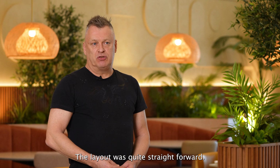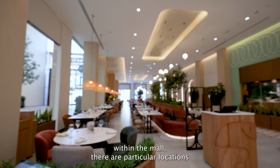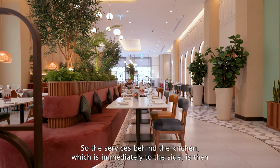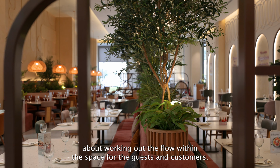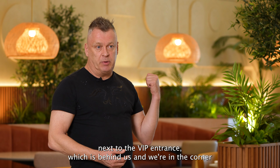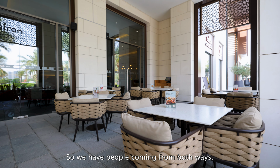The layout was quite straightforward. It was one that within the mall there are particular locations that are easier to use for the services. So the services are behind the kitchen, which is immediately to the side. It's then about working out the flow within the space for the guests and customers. We're at a particularly strategic point within the mall where we're right next to the VIP entrance, which is behind us, and we're in the corner on the ground floor, so we have people coming from both ways.